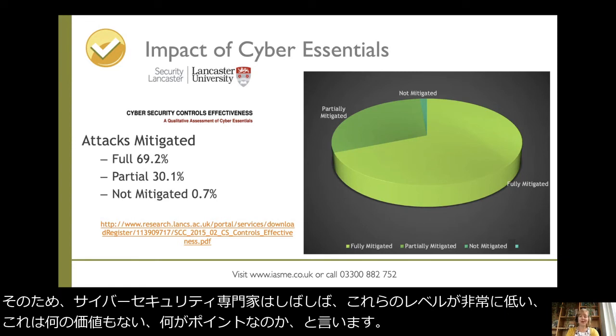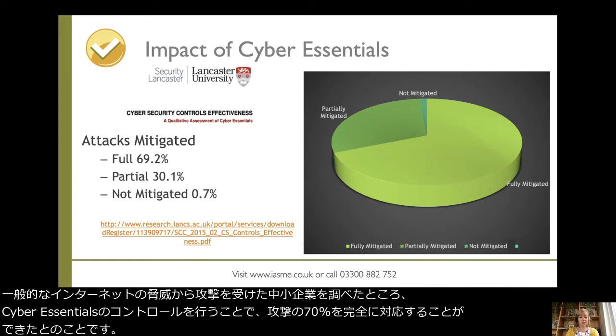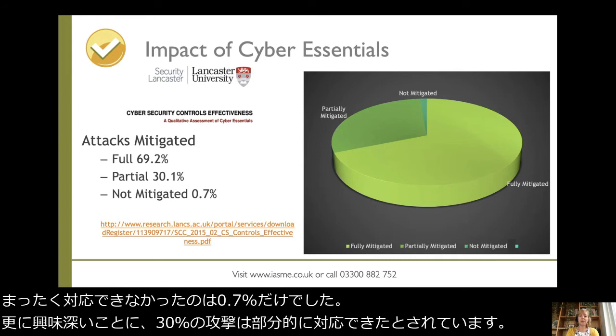So often cybersecurity professionals will say, this is such a low level, this is worth nothing, what is the point? But very interestingly, Lancaster University did a study on the impact of Cyber Essentials, and you can see the results here. When they looked at small companies who were attacked by common internet threats, having the Cyber Essentials controls fully mitigated 70% of those attacks. Only 0.7% of the attacks were not mitigated at all.